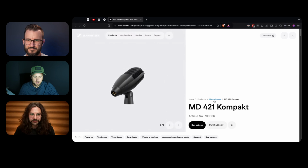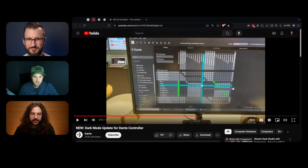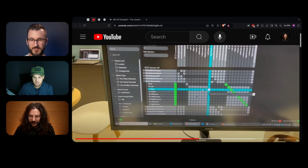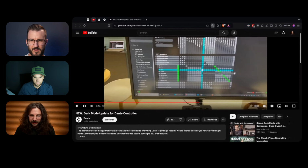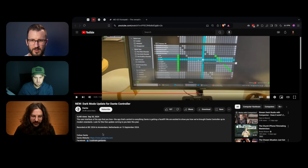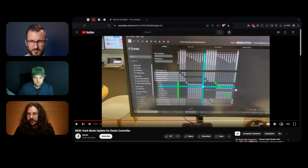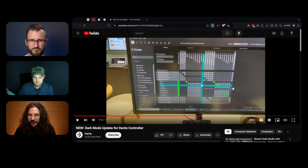All right, moving on: Dante Controller now has a dark mode. That's cool. So wait, when can we actually use this? Is the update released? It is not. Let's see if they say. I think they say in this video it's coming out in the fall, or quarter 4. I mean, it doesn't seem like that complicated of an update. It's just a UI thing. It's dark and it is modernized. It doesn't look like Windows 8 anymore, which I am very excited about.